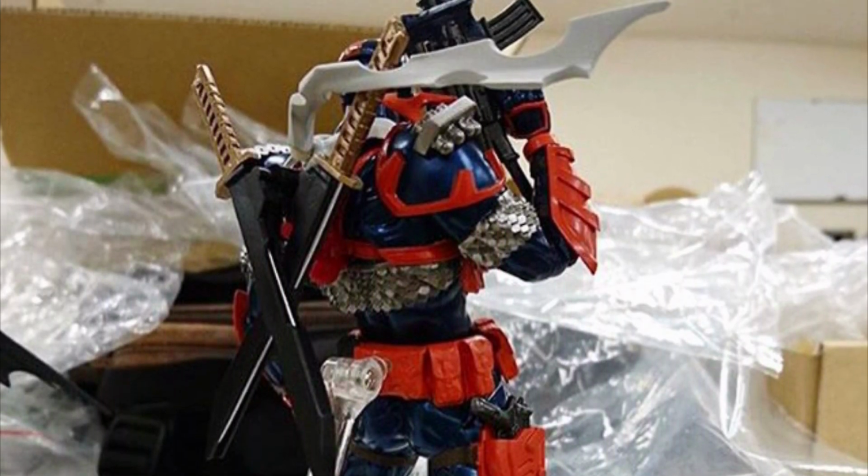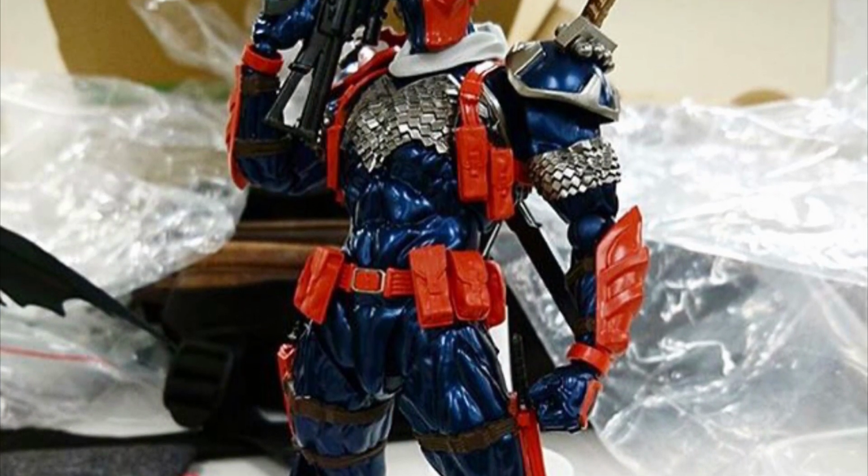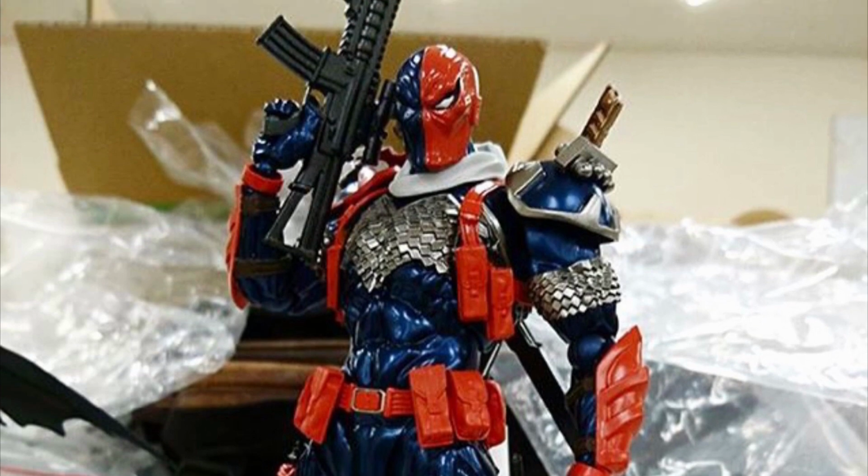And I really do like the look of that metal part on his armor. It kind of looks like fish scale. I really dig the way that looks on the figure. Not sure if I'm going to be getting this just yet.